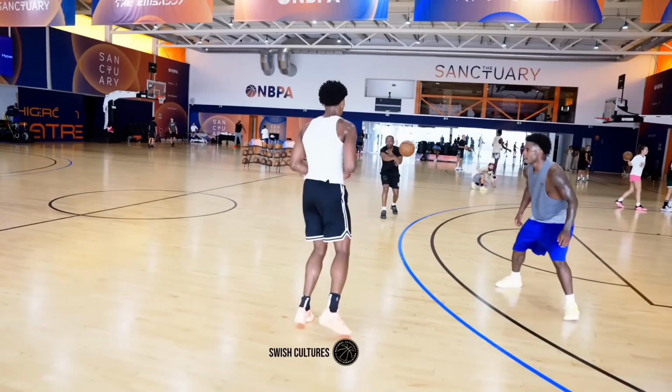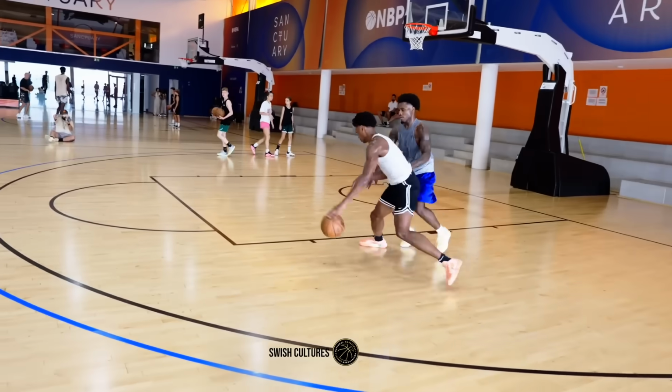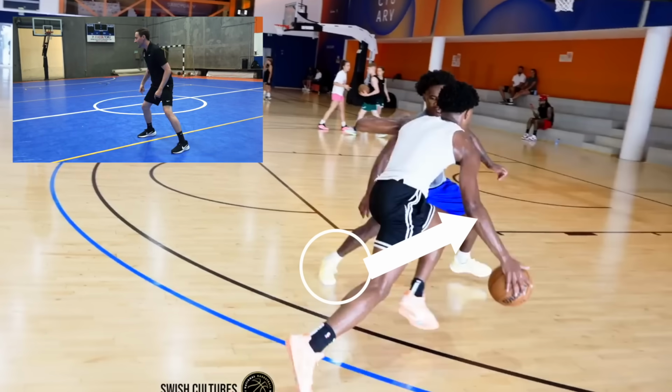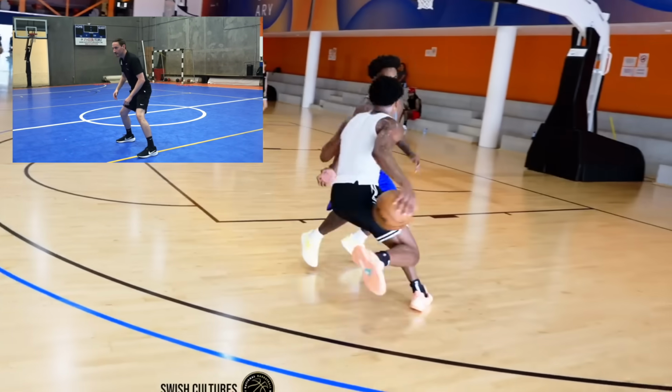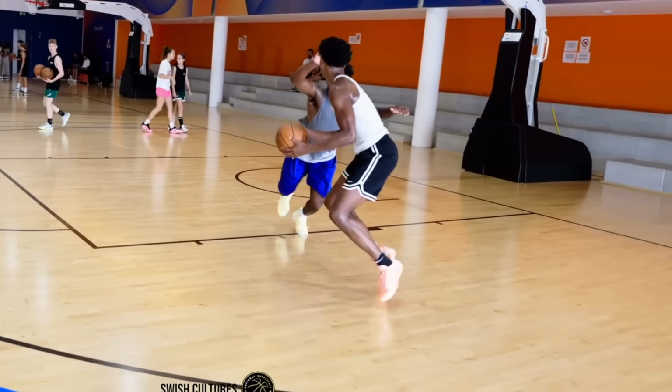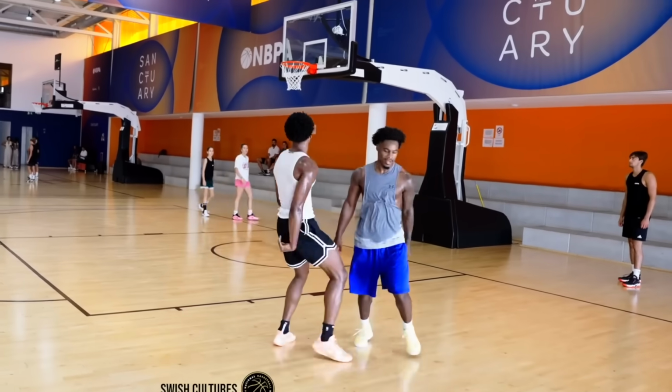And when he's sliding, he's not passively reaching. He's pushing off that trail leg, exploding laterally, not reaching or lunging with that reach foot. No, exploding from the inside angle. This is a key movement pattern of elite defenders.